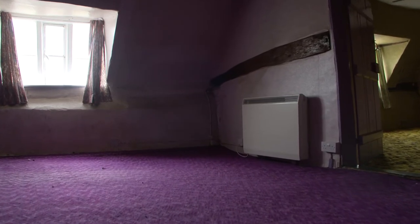So this property is going to auction with a guide price of £275,000 to £325,000. There are options to purchase additional land, and they are separately guided at £25,000 to £35,000 for a couple of extra acres. That will help the property in the future if you are looking to use it for farm or agricultural purposes. But it's going to auction on the 25th of May at Dunstan Hall, and we should be excited to see how much bidding there goes on there.